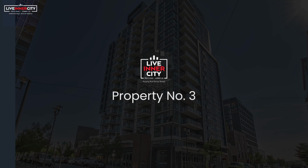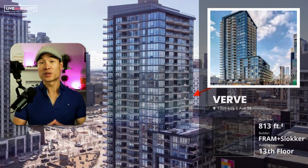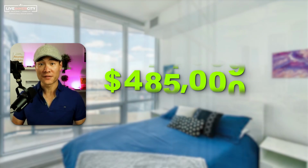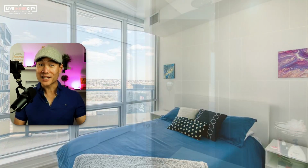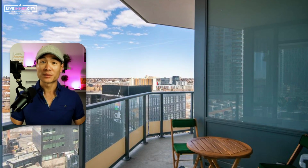Also in East Village, and one of the newer buildings is Verve. This one is on the 13th floor, is 813 square feet and sold for $485,000. Verve has a nice, clean, and modern design, and like Evolution, has built-in appliances giving it a pretty sleek look.